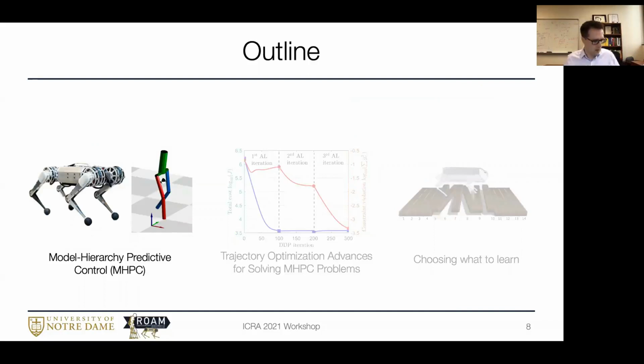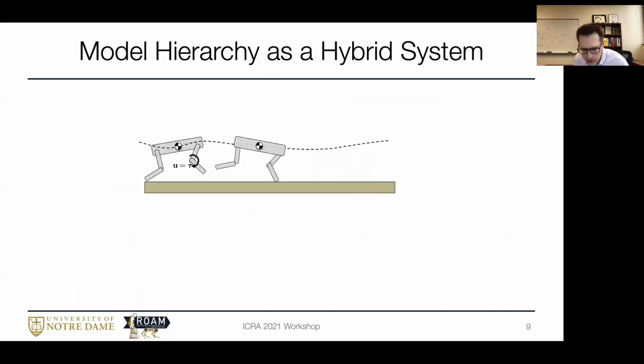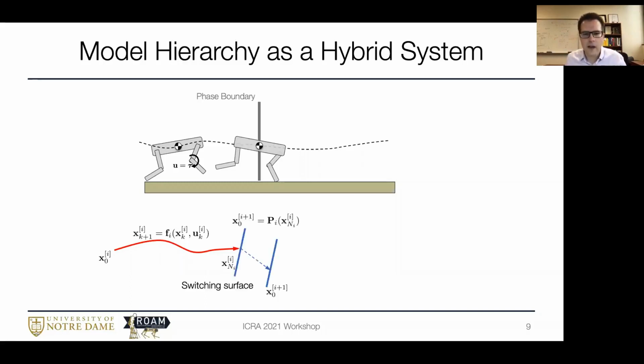Okay, so let me jump into this first part on the main idea of the talk. I'd first like to make an observation that these model hierarchies that I've discussed are really just instances of hybrid systems. So usually in locomotion, we think about dividing our gait up into these different phases. So maybe we have a flight phase here, and then there's an instant when the foot touches the ground that you have some impact that we might encode in a reset map.